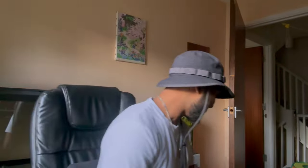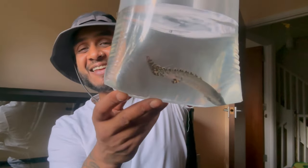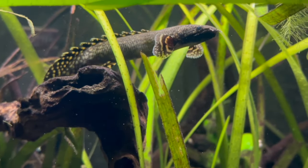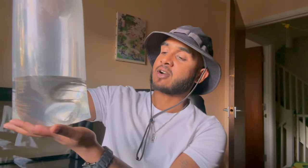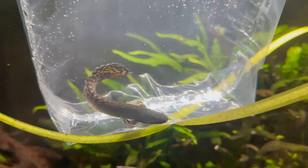But of course, we got one more thing, and that is this Bichir right here, man. Oh my days, look at him. Yo, hey, it's an absolute beauty. Wow. Yeah, I'm gonna add him into the 200. The 200 is nice and calm and he should be cool in there. And yeah, I'm gonna give him a few days, maybe even a week or two to settle down, and then we'll do an update on him.